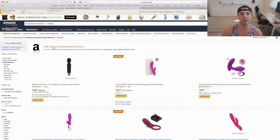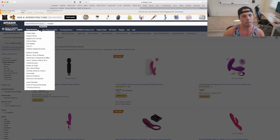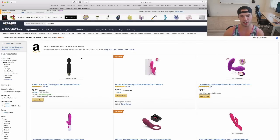category because, one, you can't run pay-per-click ads on Amazon. You can't run Facebook ads to it. So you're holding out for organic sales only, and no one's going to see you unless they search in sexual wellness, which most people don't search first thing on Amazon. Most people don't know about that.